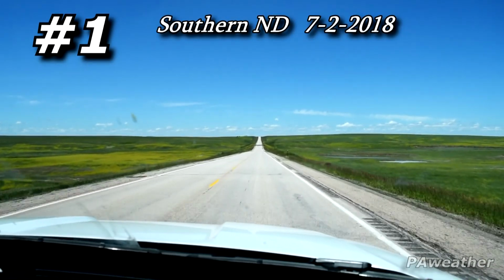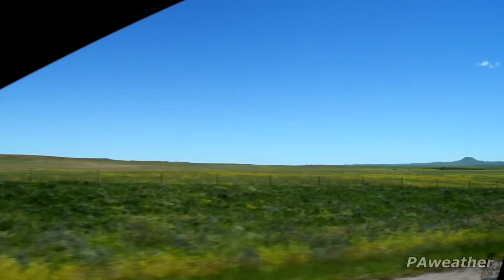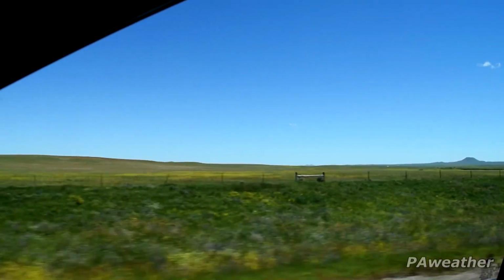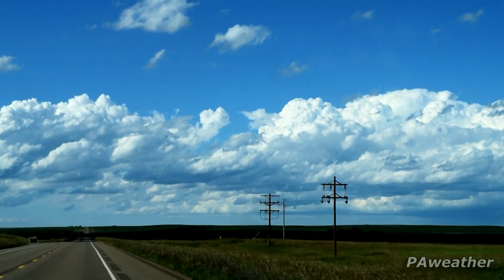A real Great Plains supercell is a sight to behold. The summer months bring massive, beautiful thunderstorms to the northern prairie, and we were lucky enough to get up close and personal with 2 of them in one day.